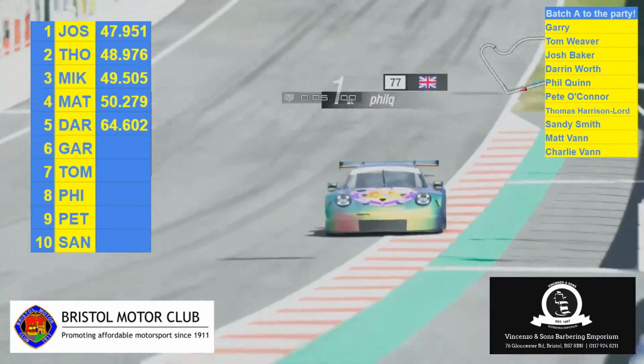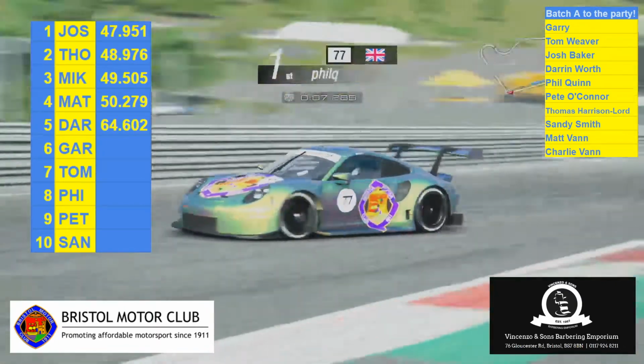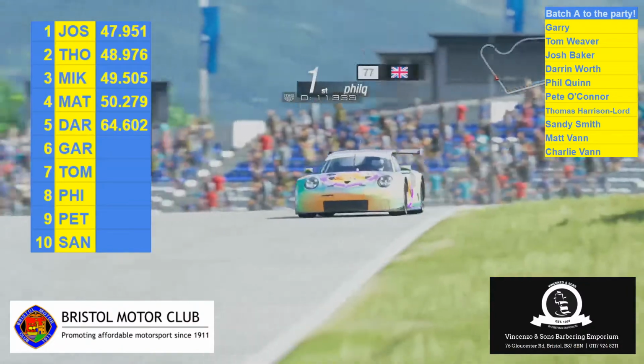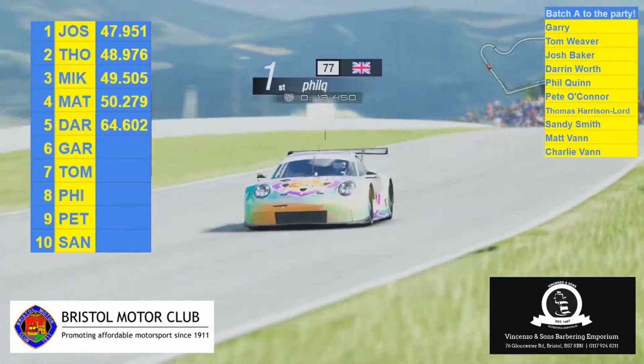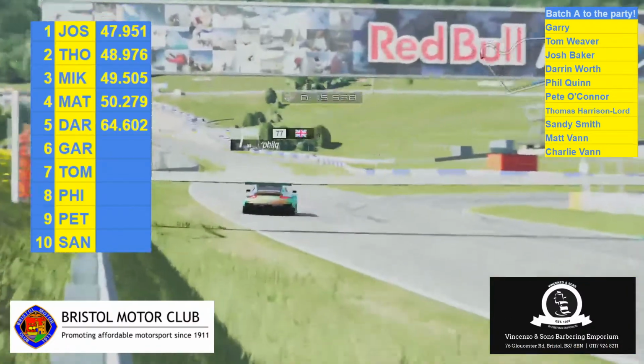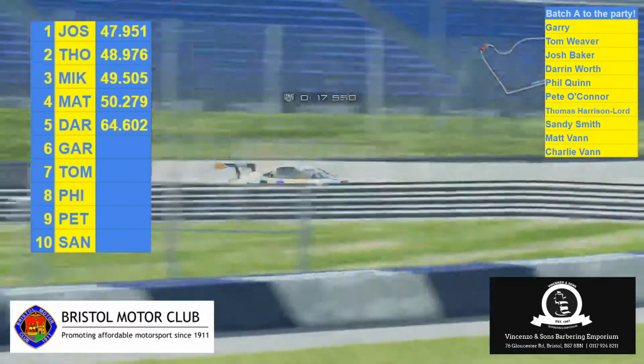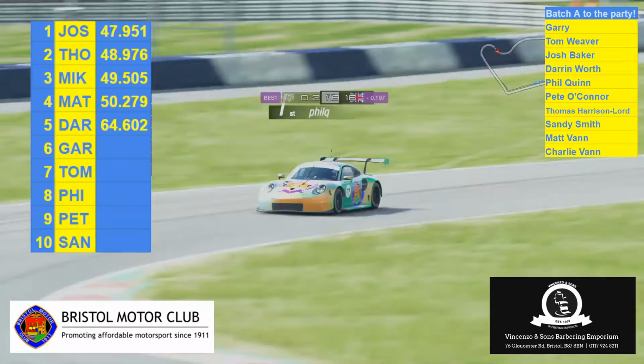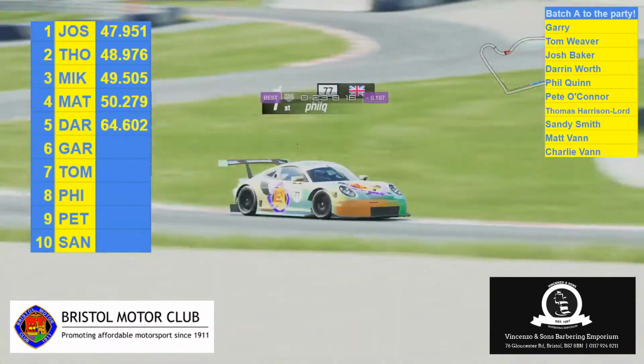Now we've got Phil Quinn with a lovely Bristol Motor Club sticker all over the car. No extra points for that, but it does look nice. And he's fastest, up by 0.2.